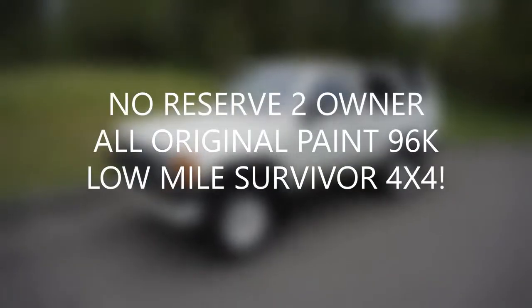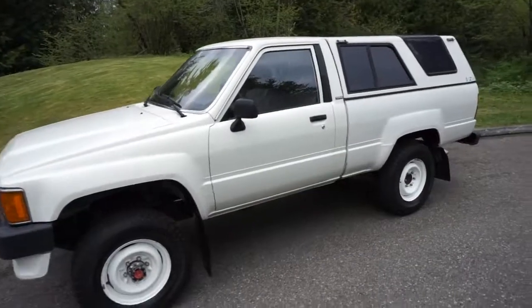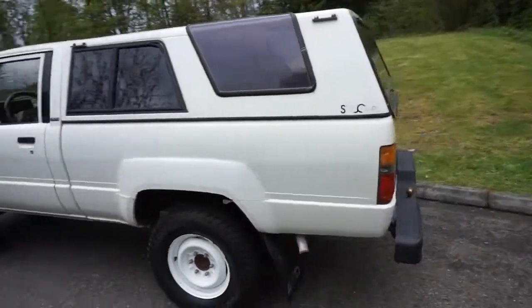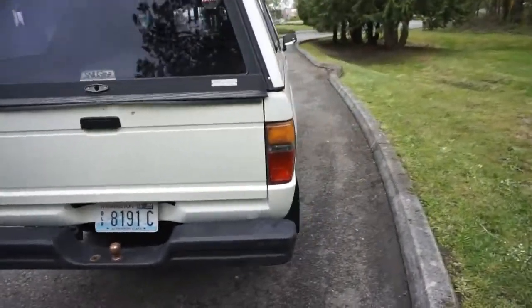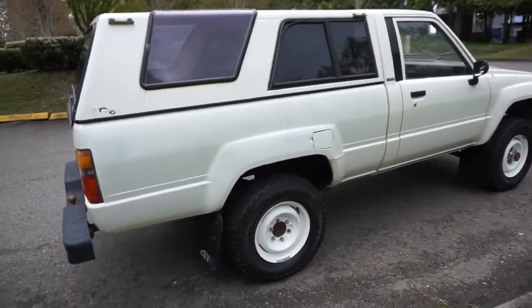All right, here at No Reserve, we have our incredible all-original 1987 Toyota pickup. It's a regular cab, short bed, 4x4. It's got just 96,000 original miles. It's got the 22R 4-cylinder with a 5-speed manual transmission. 100% all original white paint. Never been in an accident. Was bought new in Nevada and was in Nevada most of its life.